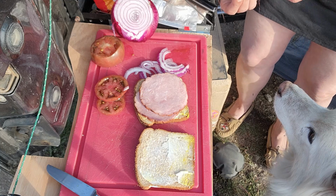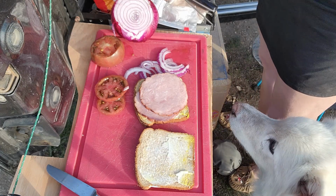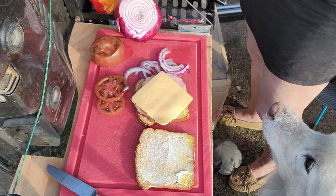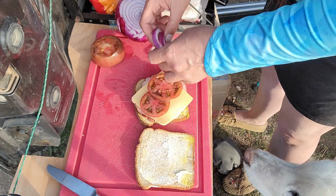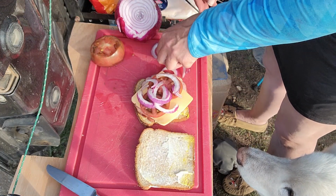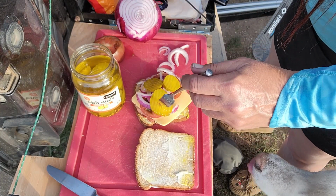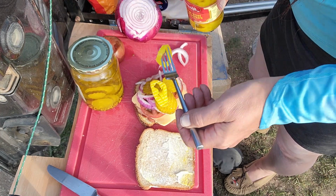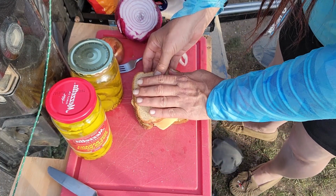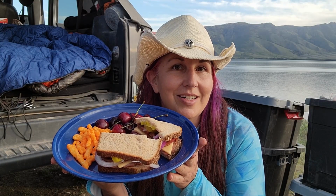Of course, Fluffy's got to have his ham. Good boy. A little bit of cheese. Tomatoes. Well, I guess I could have used some more tomato. That's okay. It'll be for tomorrow's sandwich. Some onions. I like onions. Pickles. Some hot banana peppers. I like a little bit of spiciness. My delicious and easy camp dinner.